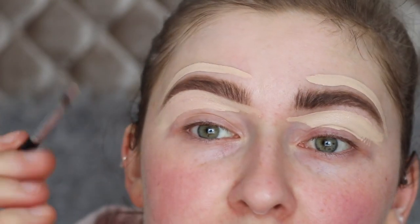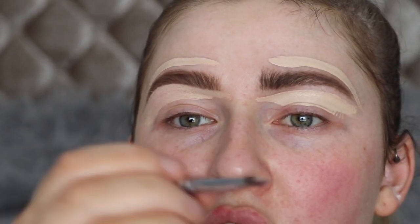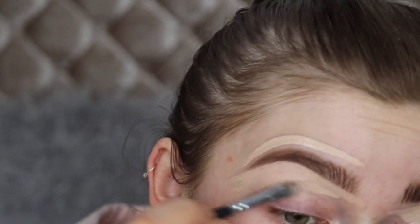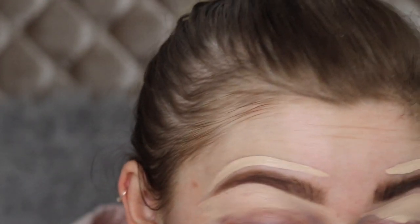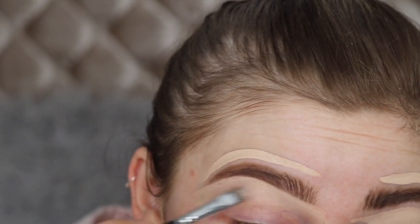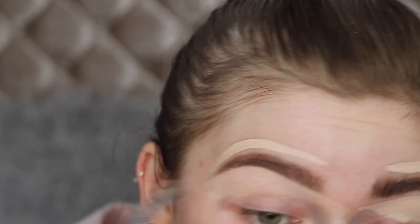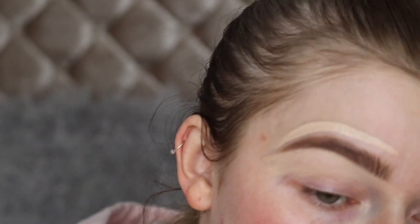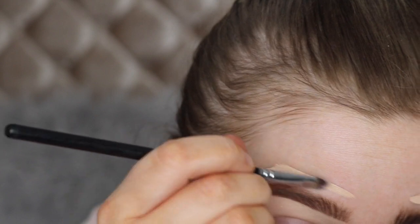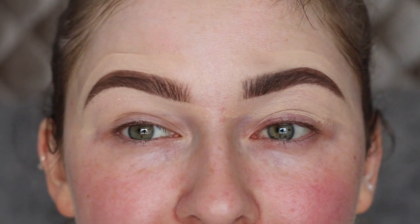If you want more control, make sure to hold your brush towards the front of the tip. That didn't sound suspicious at all. But yeah, if you're holding it over here, you're not gonna get that control, so just hold it towards the end. Okay, I think that's as good as it's gonna get, but we'll just ignore it, it's fine.